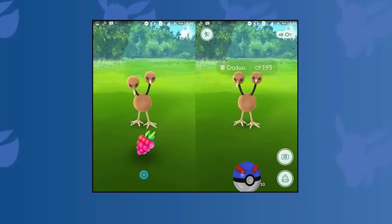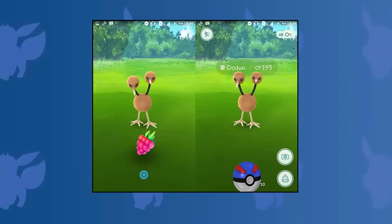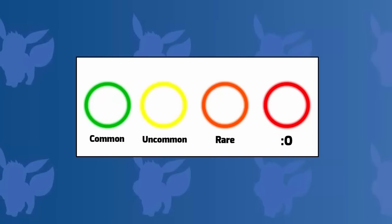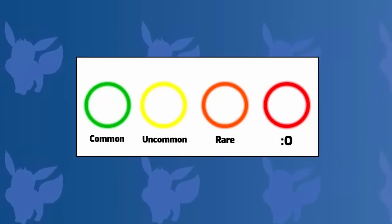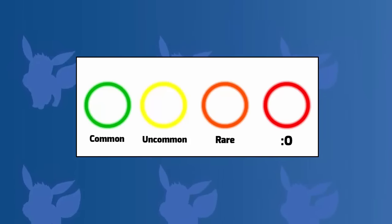If you've unlocked raspberries yet, throwing one onto Pokemon will make them friendlier and will give your next throw a higher chance of catching them. When catching a wild Pokemon, they will have one of 4 choices as seen on your screen now, green being the easiest and red being the hardest, so be sure to feed your raspberries to the stronger Pokemon.